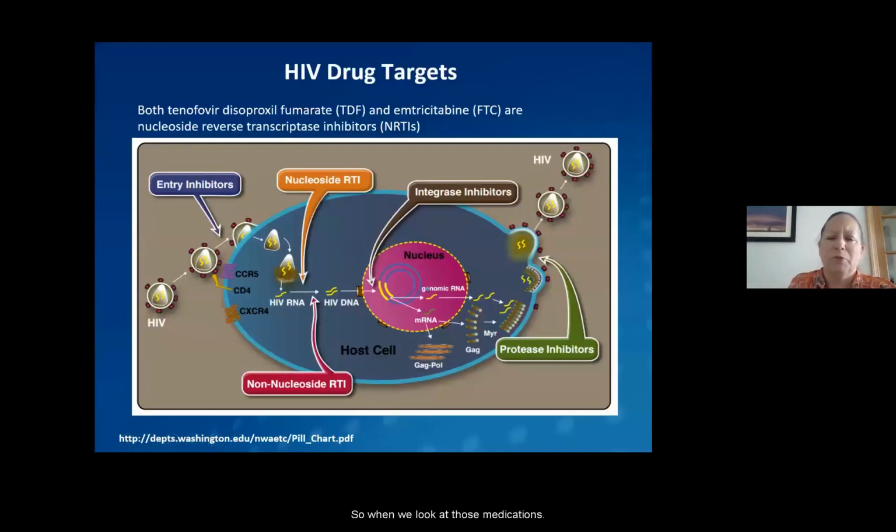So when we look at those medications, just a reminder that when we're combining those two, tenofovir and emtricitabine are nucleoside reverse transcriptase inhibitors. They work at this specific spot in HIV replication where the HIV RNA goes to DNA. And this DNA is typically integrated into the CD4 cell nucleus. And it is at this site that the integrase inhibitors work.